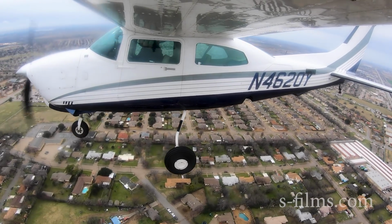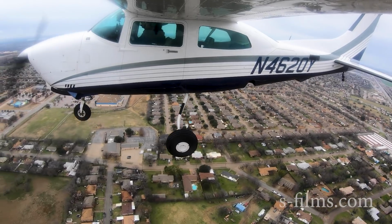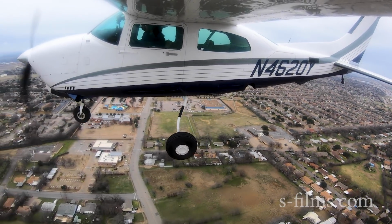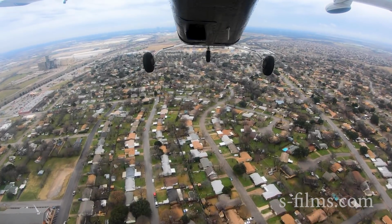Does it help Tower to put on like our taxi or landing light? Does it matter to you when you're in the tower? For the bigger boys, I like to see a light from the gear area because the light is attached to the gear. But it doesn't matter. I mean, it helps. It helps us see. You know, helps us separate if we need to.